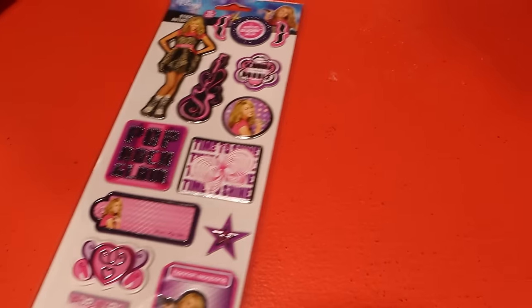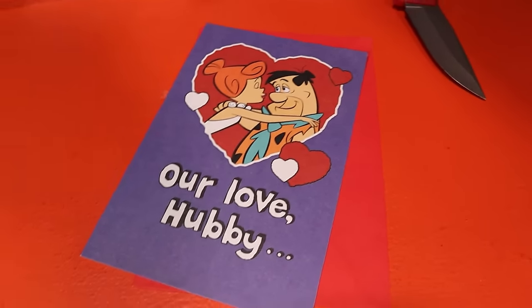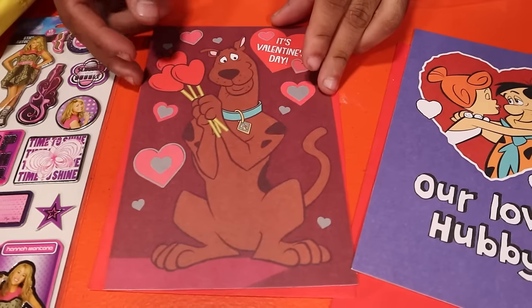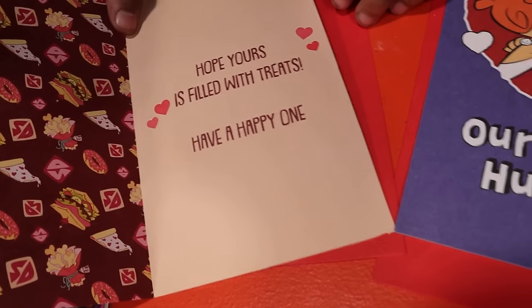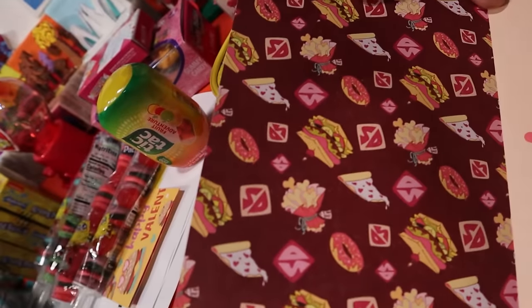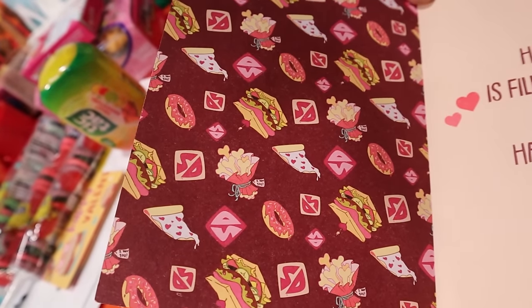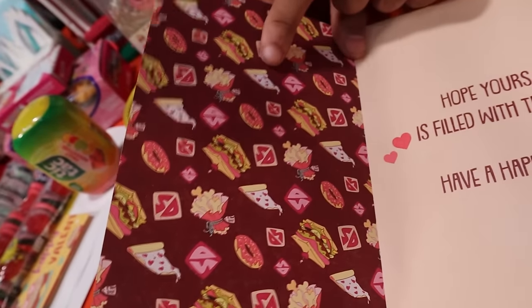Yeah. And then we have a Flintstones card. We have a Scooby-Doo card. Does it say, I love you? What does it say? Happy Valentine's Day. I hope yours is filled with treats. Have a happy one. You have the sandwiches right here too. Oh, that pizza looks so good. Oh yeah, heart-shaped pepperonis. That's how you know you love somebody. That's how you know your heartburn is imminent.